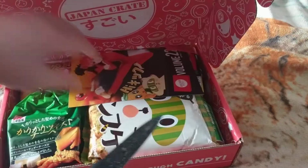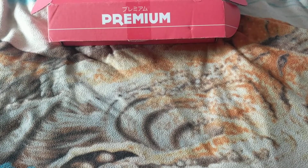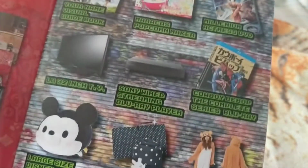No way, let's take out the box. Close the lid, kind of, and put this knife away. Here we go, April, volume 22, 2017, got all this stuff in there. What's the one you would want this month?